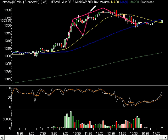So while the stocks were hot today, the E-Minis often were a little tough to play, and the SPY, the spiders, and the other indexes were very tough to play, because you need that pullback to a moving average to go long. You just can't buy recklessly up here, because ultimately you buy up in this area.